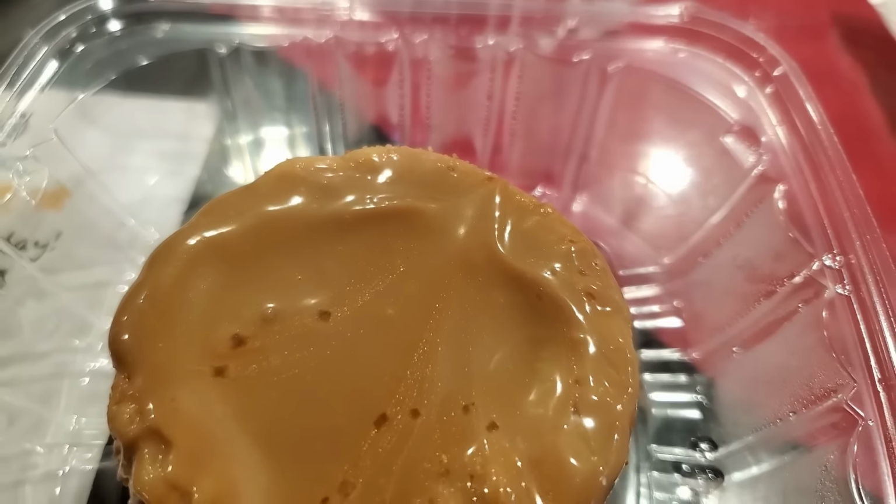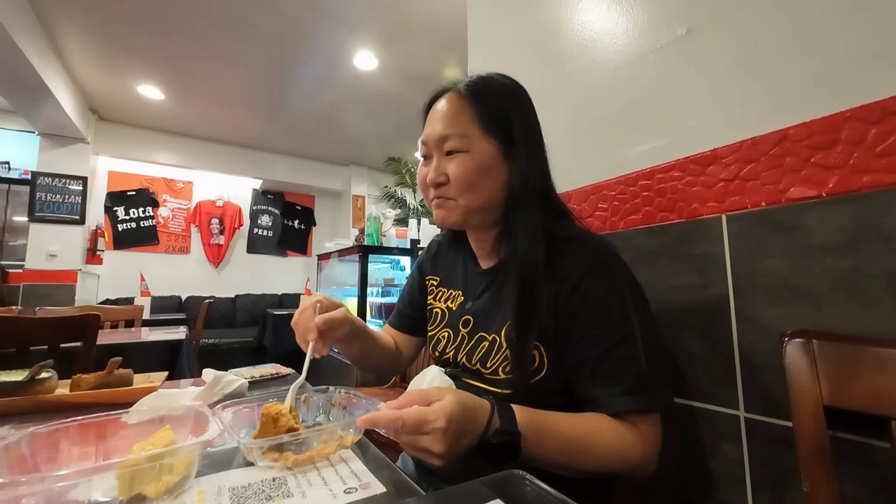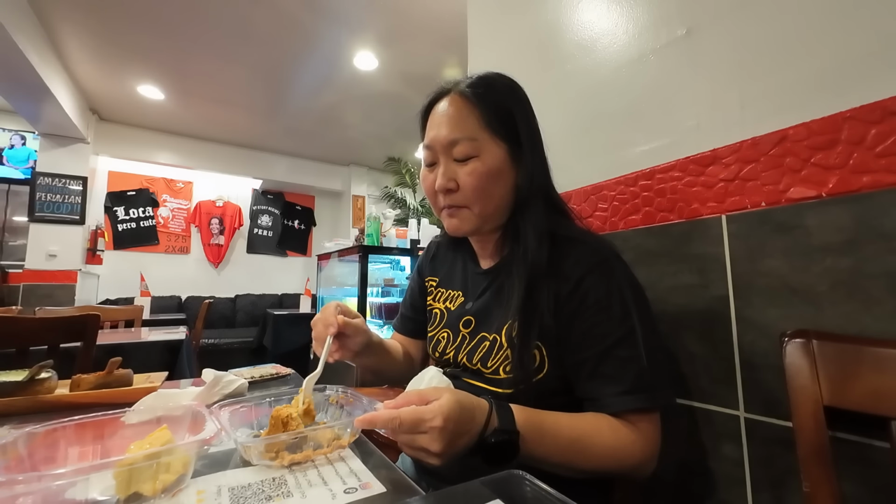All right, I'm gonna try the cheesecake first, so here we go. I keep saying I'm not a sweet person, but certain things I like. And that is, I like it. It's a really deep caramel taste. Of course, it tastes like cheesecake as well. And the graham cracker crust.